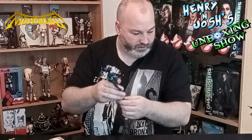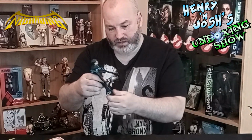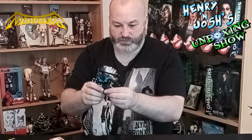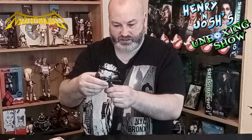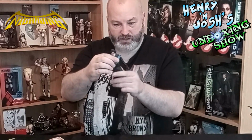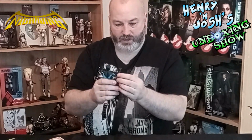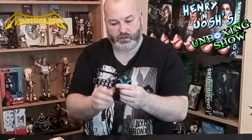Similar to the Batgirl, there's great joint manipulation here in the legs, with the ankles, toes, knees, hips all having a full range of movement. The waist has a number of different elements. It's a 3-section fold there for increased mobility. And again, with the arms, wrist, elbows, shoulders all having fantastic mobility as well.